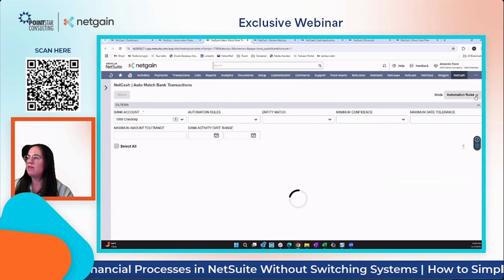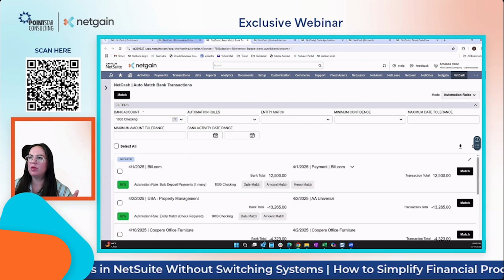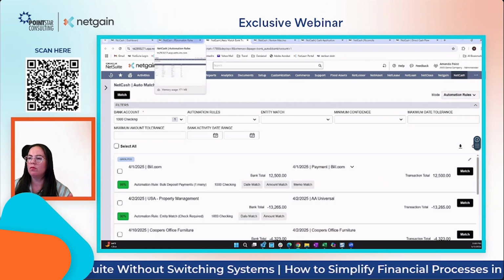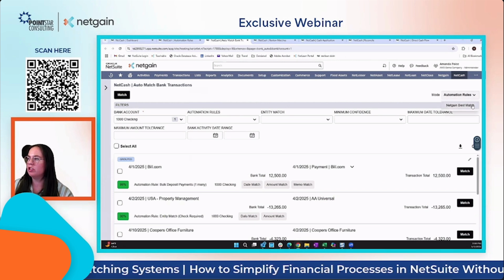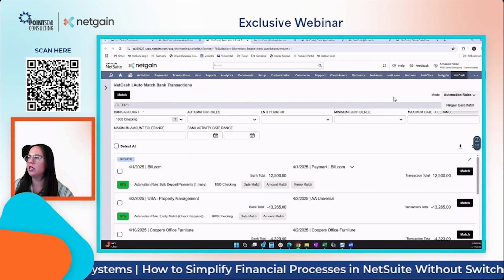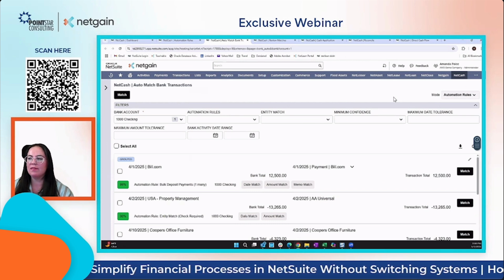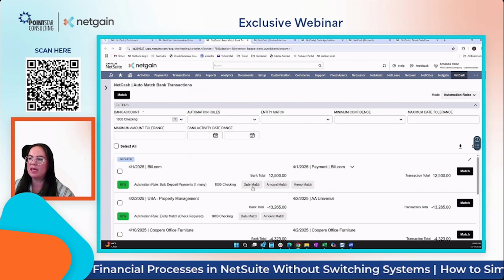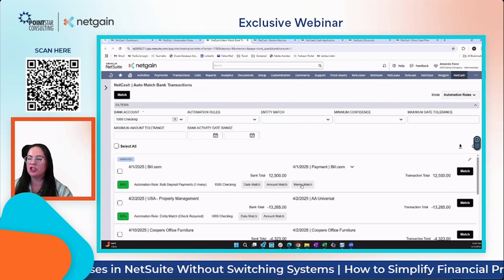The other thing that we've added here, so here we're looking at automation rules. Those are set up with the actual record backed to it. We also have a new algorithm, which is called our NetGain Best Match. That's more of an AI match. So it doesn't have to have a rule specific to it, but it's going to look at these same inputs of date, amount, memo, and it's more of suggested matches.